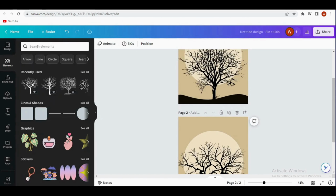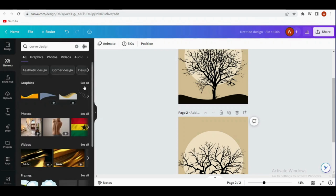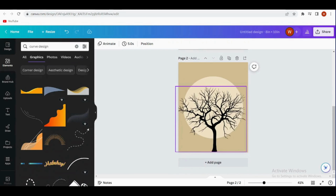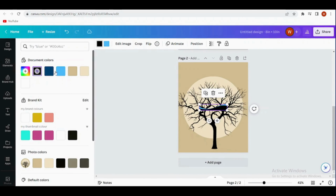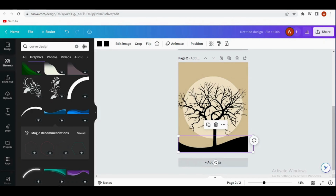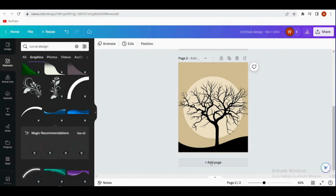Now the last thing we need to add is this curve. For this, search curve design and select which looks best. I'm going to select this. Now let's change the color. It's ready. Now let us make another one.